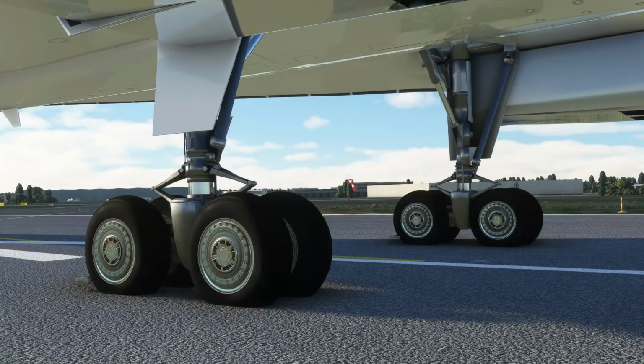Gears are looking very good. Only thing, by the looks of it, they're kind of cutting into the ground, so they'll probably want to sort that one out. But once again, it's small bugs like this that can easily be ironed out, hopefully before Christmas, which is when they're aiming to release it by. It's a bit too shiny, but it's getting there. They'll be working on it, I'm sure.